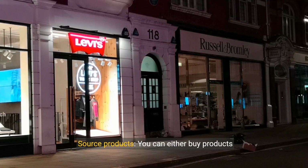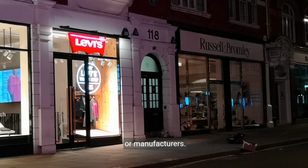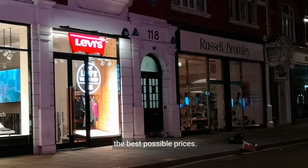3. Source products. You can either buy products locally or import them from suppliers, wholesalers, or manufacturers. Ensure the quality of the products and negotiate the best possible prices.